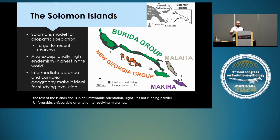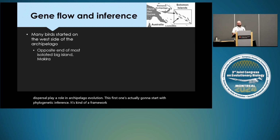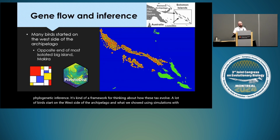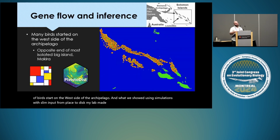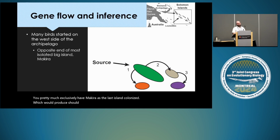And that leads to the first of 2 questions that we're going to ask about how gene flow and dispersal play a role in archipelago evolution. This first one's actually going to start with phylogenetic inference as a framework for thinking about how these taxa evolve. A lot of birds start on the west side of the archipelago, and what we showed using simulations with SLiM, with input from Pleistodis, my lab-made software, is that when we do these geographic simulations, you pretty much exclusively have Makira as the last island colonized, which should produce a pretty predictable phylogeographic pattern.